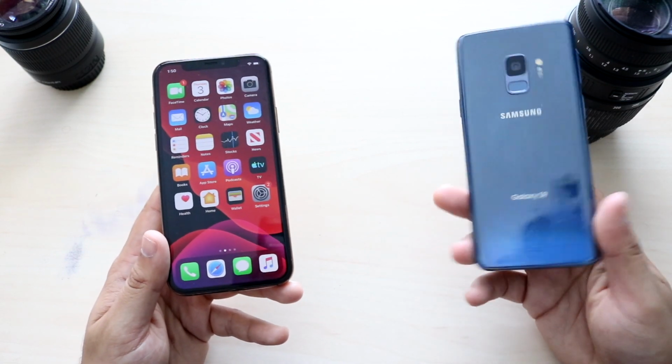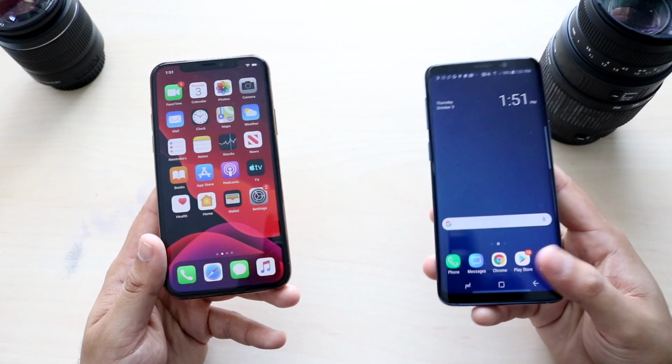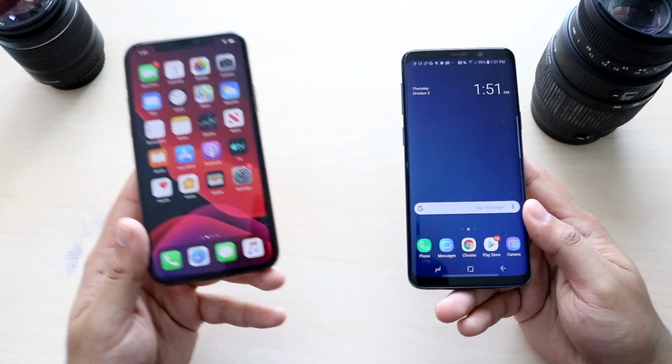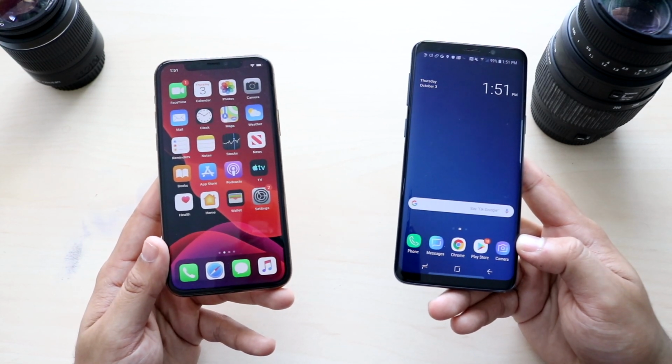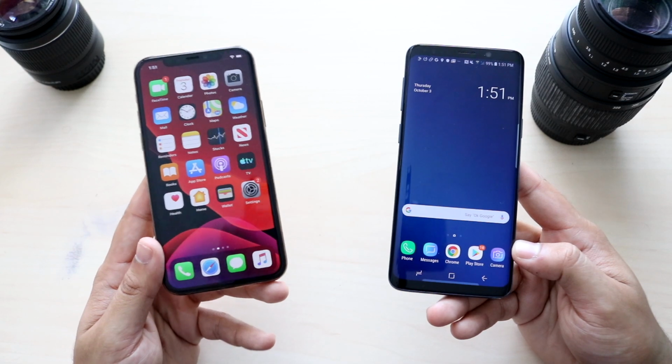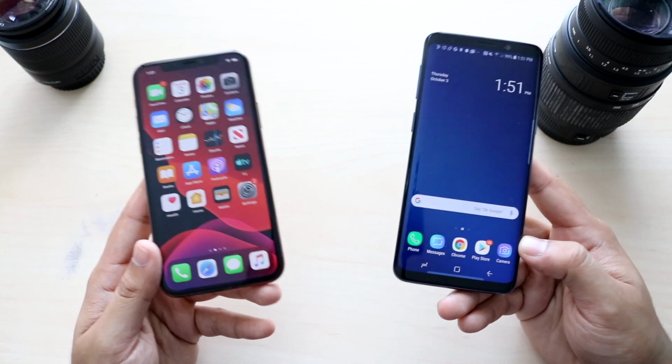It's not like a crazy old phone, but compared to something like an iPhone 11 Pro, some people might think it's automatically like a billion times better or something like that. But I can tell you, dude, surprisingly, there's some things about the Galaxy S9 that kind of beat the iPhone 11 Pro, and I'll get into that in a second.